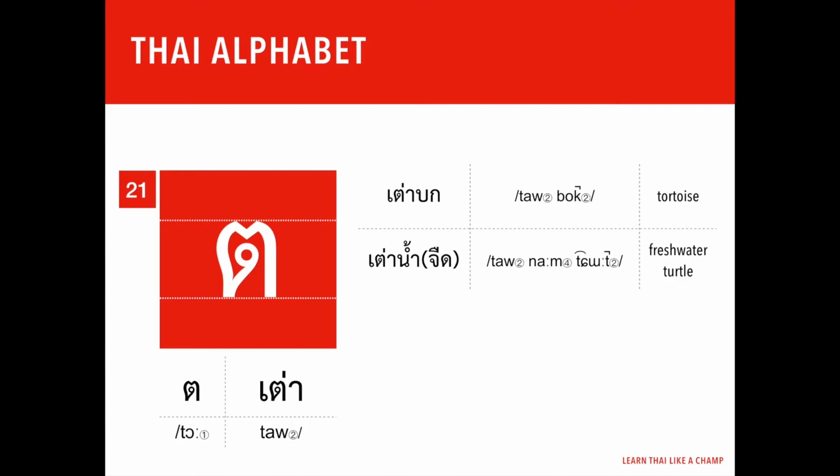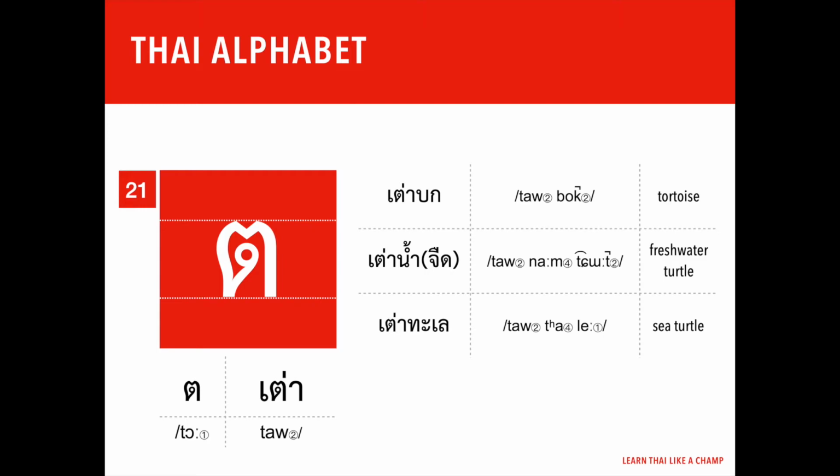Another example is tàu thà lê. The word thà lê means sea, so when you combine it with the word tàu, it becomes tàu thà lê, which basically means sea turtle. So now you know how to say three different types of turtles: tàu bộc, tàu nám, and tàu thà lê.